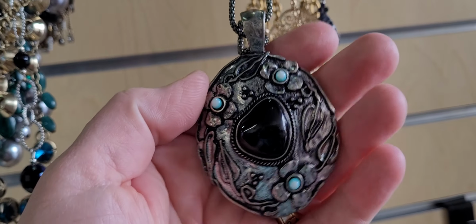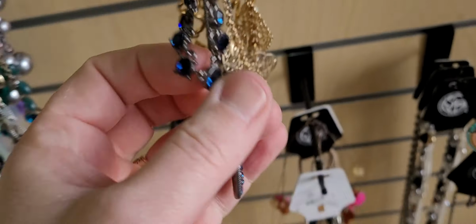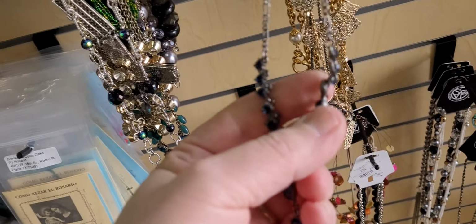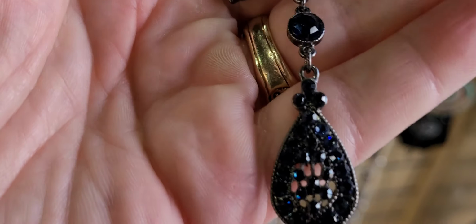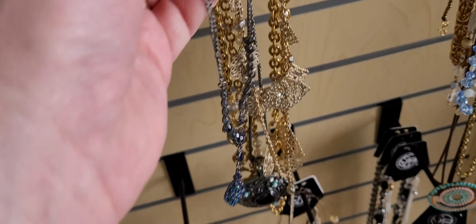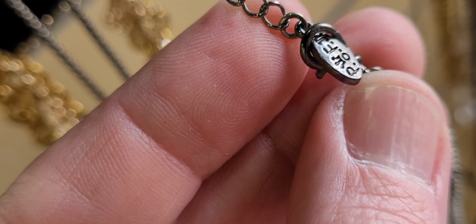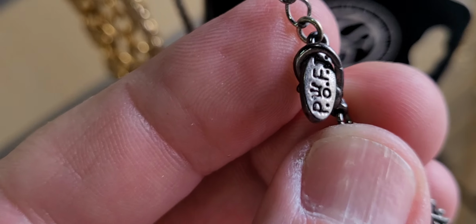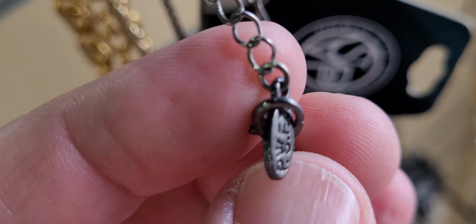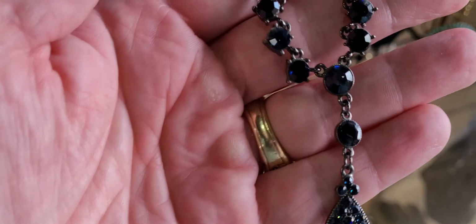I like this one. Ooh, this one's pretty too. This is heavy. Look at this. And it would be missing a stone. So I'm going to pass on it, unless, let's see what the brand is. Not sure of that brand, but I'm passing on it anyway just because it's missing stones, but I might could reuse that for something.